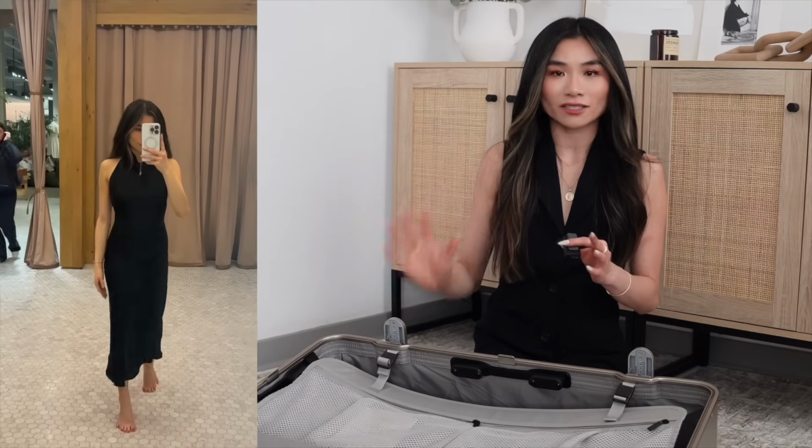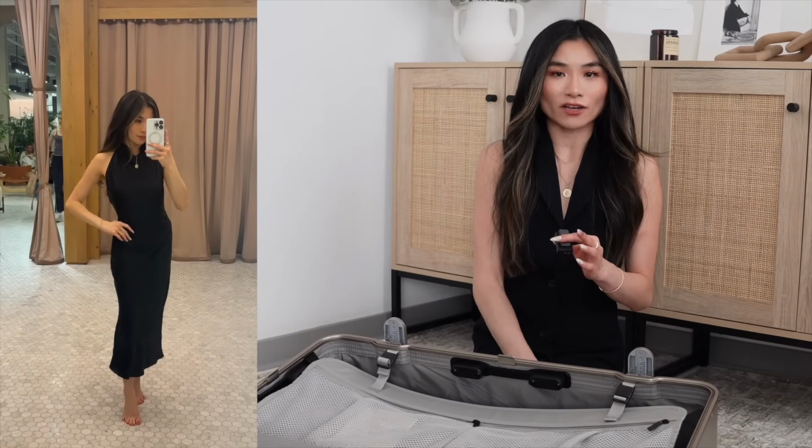For example, I had this amazing satin cocktail bias cut dress that I wore for all my networking events in Vegas afterwards, or for another speaking event, I did a jumpsuit that looked like a suit, but it was still different than what I wore the next day.